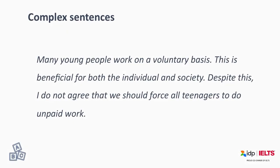Let's look at complex sentences in the context of writing task 2. Look at this introduction for an essay on young people and volunteering. Many young people work on a volunteer basis. This is beneficial for both the individual and society. Despite this, I do not agree we should force all teenagers to do unpaid work. You've probably noticed that although the 3 sentences in this introduction are grammatically accurate, they're fairly short. This makes it sound a bit unnatural and not very fluent.